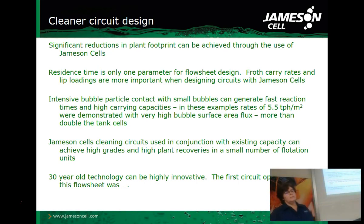So when it comes to cleaner circuit design, significant reductions in plant footprint can be achieved if you use Jameson cells. They can be achieved with any technology if you use small bubbles. If you use small bubbles, you can get high carrying capacity, you can get high tons of concentrate per square metre of area. So that's really what you're after.